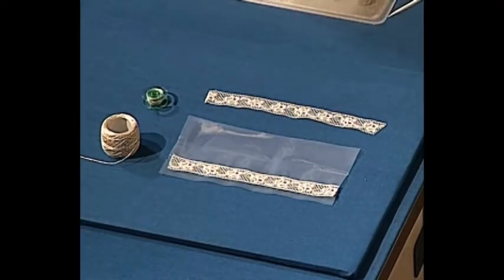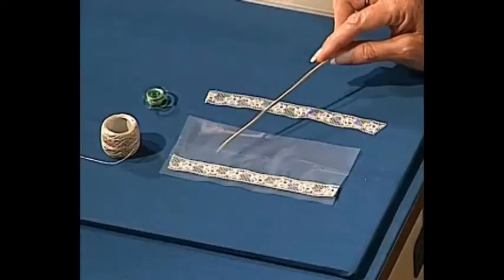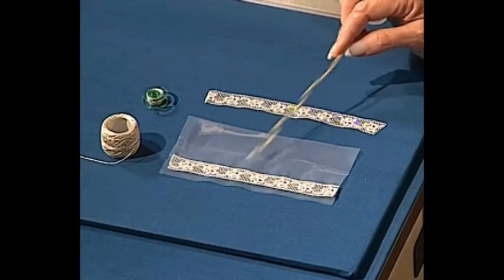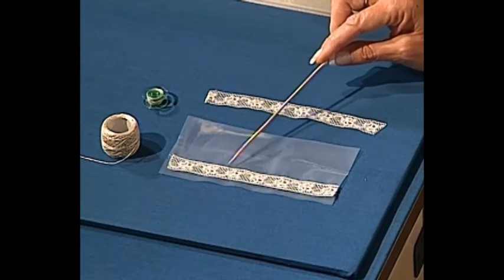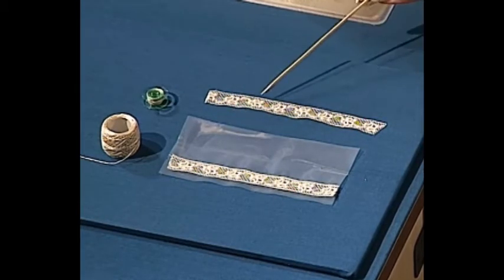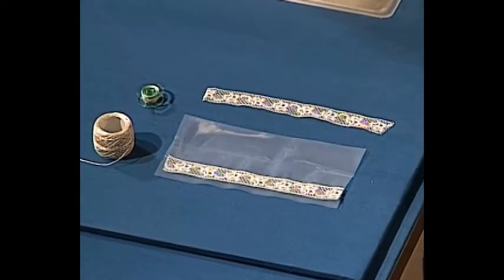Okay? Just regular thread in the bottom? Regular thread in the bobbin. So the first step, I'm going to sew my insertion lace right down to the stabilizer. It's just a little easier if you sew the lace down to the stabilizer, and then on your second step, you only have one thing to move around. So that's what I'm going to do first.